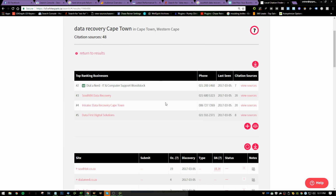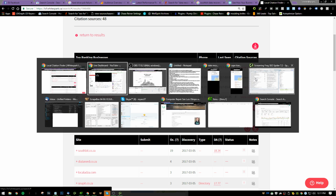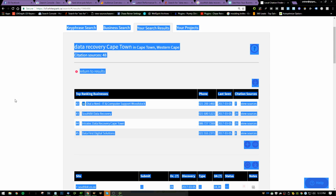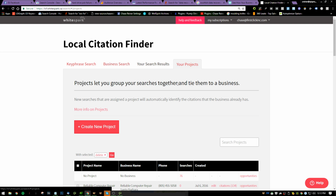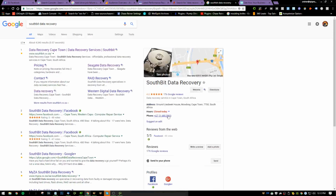So 48 citations found. Looks like we got 20 citations here on Southbit, so that's really low for the citation count. Could push citations higher to around 80. I don't know what you're actually doing for your citations, but there could be a lot more than that. It's not super necessary, but you're already ranking, so I don't know why you would actually need the citations. Honestly, I would go more into the content marketing route for the long-term strategy of this business, which would be like being able to generate mass amounts of reviews and getting more reviews.